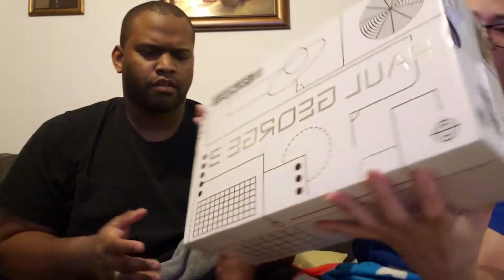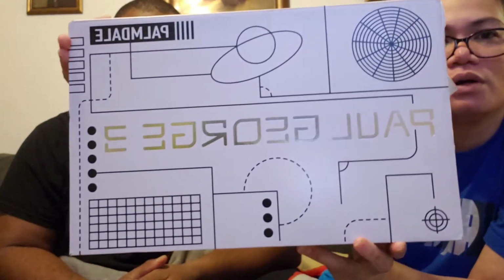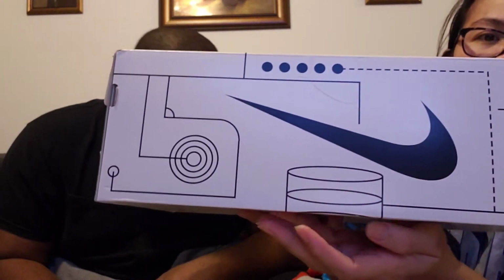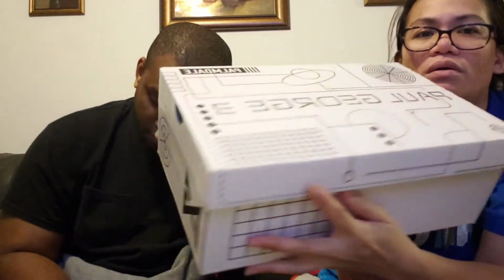That's the shoe box. So okay, we'll see what's in there. Paul. Yeah, that's the one. See, the box is a lot cooler. It has a lot of NASA astronaut-like symbols on it. See, that's Paul George. I thought you're not gonna get the Paul George again. Not that one. All right, well, opening now.